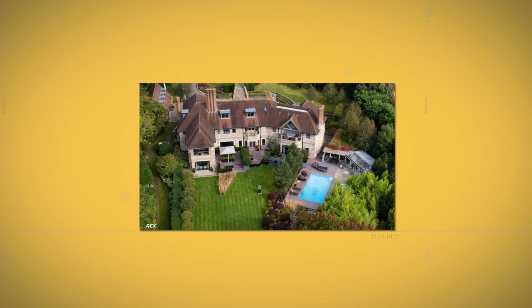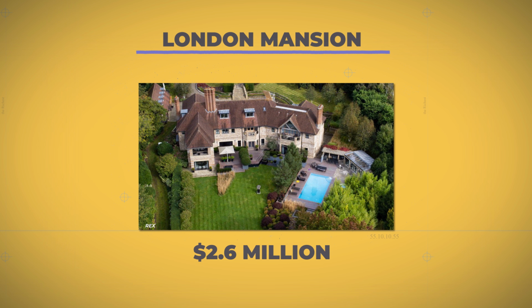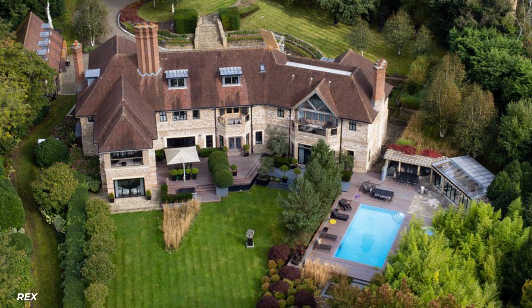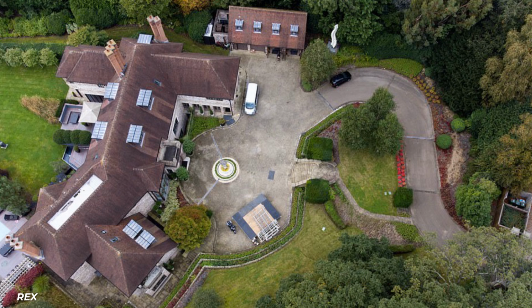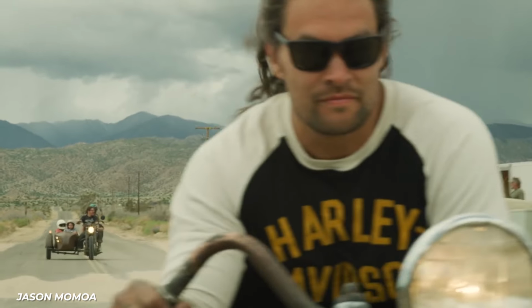Speaking of Downton Abbey, Momoa also decided to stay in a $2.6 million London mansion while he recuperated from the coronavirus. Just like his other home, there's a high contrast between the silliness, like the pool, bowling alley, climbing wall, and home cinema. This all exists in the same home as a classy 8-bedroom, 11-bathroom estate that's somehow even classier than the other one. I don't think you can call yourself a wild man anymore if your house has grass that well manicured.